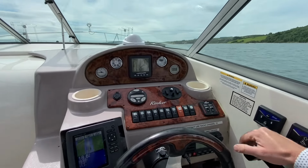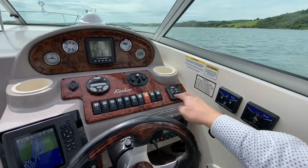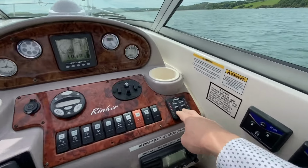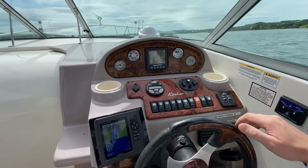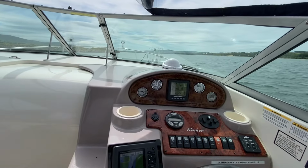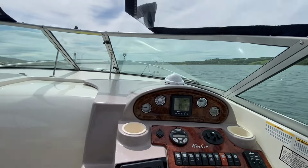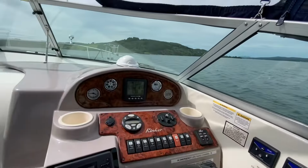Okay, so we'll slow her down. So just coming down off the plane, we'll fully retract the tabs now. So we'll take those fully off. And what I'm going to do is swing around. Don't want to do it into the wind, just so the cover's up, because it is a strong wind. We'll do it with the wind behind us.